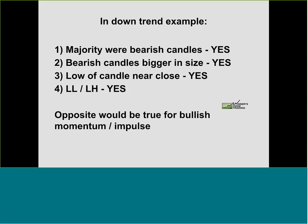So in this downtrend example, were the majority of the candles bearish with that momentum on the left? Yes. Were the bearish candles bigger in size? Absolutely. Were the lows of the candle near the closes? Surely. And do we have lower highs and lower lows? Yes. Now I was showing you, of course, a downtrend example. Logically, the opposite would be true for a bullish example. So we have all these 4 points in that move. So if you ever wondered and were thinking, is this momentum, you have a clear checklist now how you can measure that and how you can identify that. So I think that's already a great takeaway from the very start. All right, so let's move on.